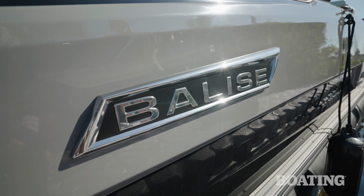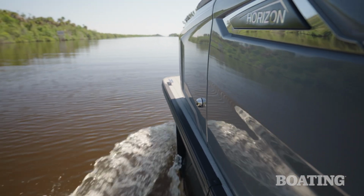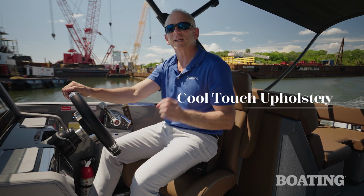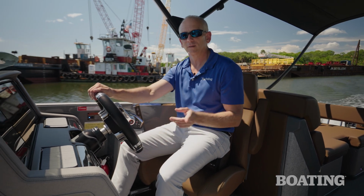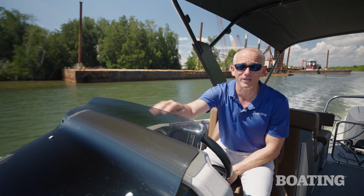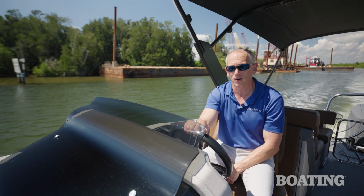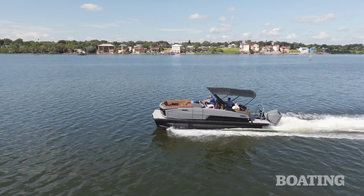Details, details, details. Those are the things that separate the Balise Horizon from other boats on the market. This vinyl seating right here is 25% cooler than your typical marine vinyl on the market. Trust me, your legs will thank you. You know, one of the unsung heroes on this boat is this acrylic windscreen right here. When we were moving at speed before, it did a great job of blowing the breeze up and over, keeping you comfortable while you're at the wheel.